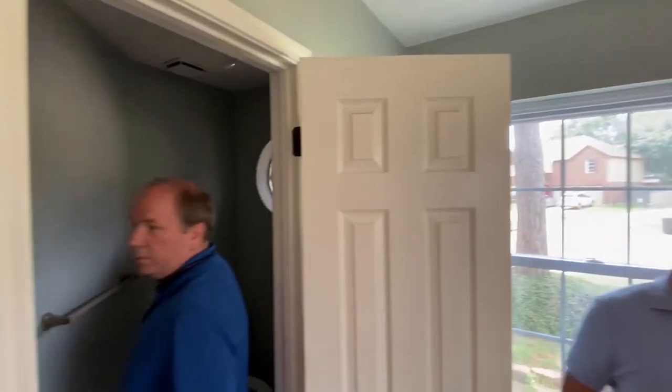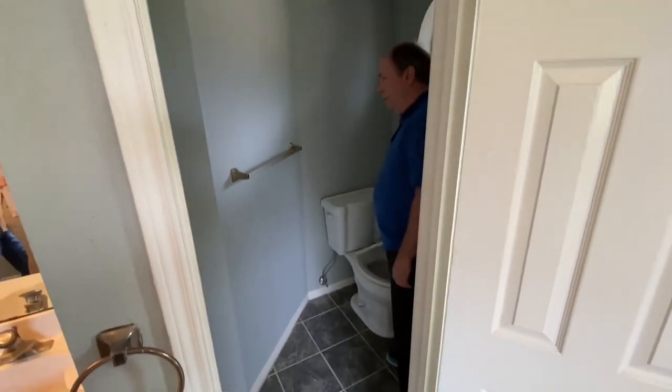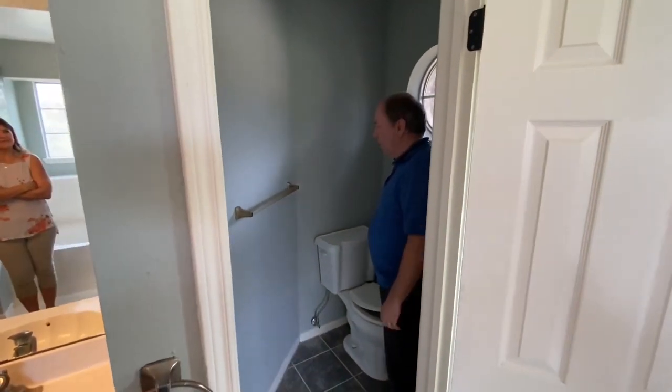One thing people always do is they leave the lids up on the toilet. It's one of the worst things you can possibly do. You want to make sure that that lid is closed down on that toilet so that it shows well.